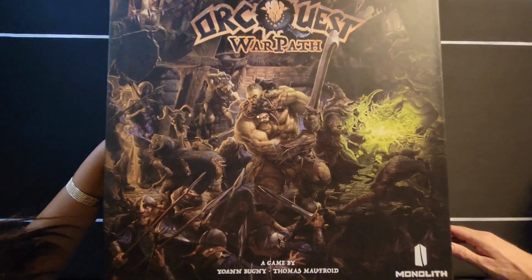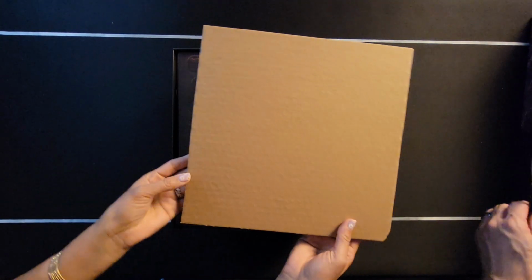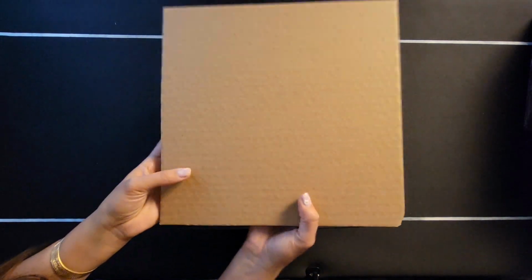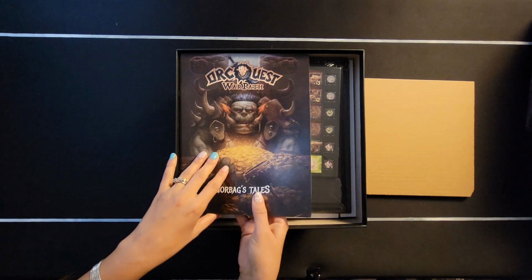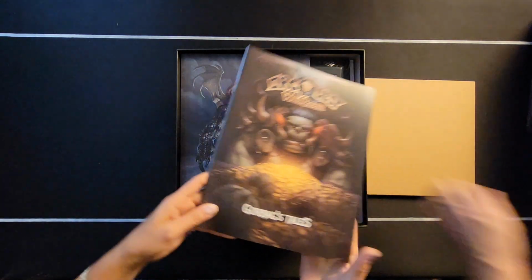Really good box. Yeah, Monolith is a really good company. That much is strong, not that much bad, guys. It's good. All right, a little in between. We'll set this off to the side. Got some cardboard on top. That worries me a little bit just because it means later on things might slide around in the box, but we'll keep that cardboard.